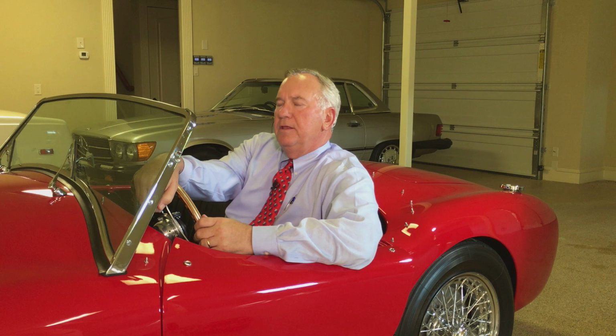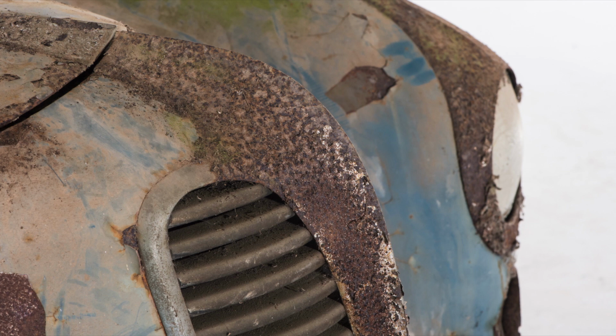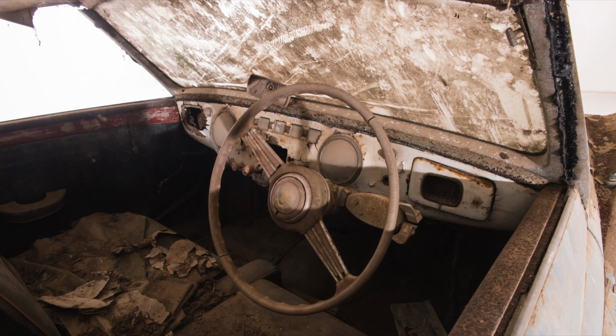We did have the idea of taking the car to Pebble Beach right away. I was especially attracted to the unbelievable body that I saw, and looking to see through the rust and see through the color and see the opportunity that existed before us.